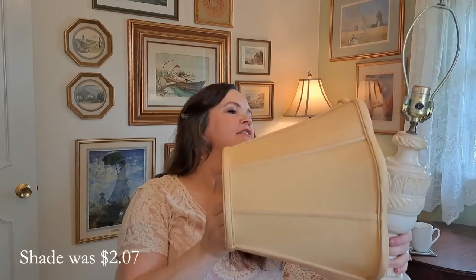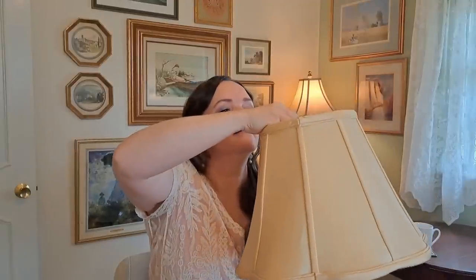And here's my trick on finding a shade that fits your lamp base. You want to be sure that across the bottom of the shade at the widest part, it's the same measurement as from the bottom of your lamp base to where the neck stops. So I found this one at the thrift store and did the test. So you see there? Perfect. The idea is that when it is sitting, you don't see any of the fittings under here.